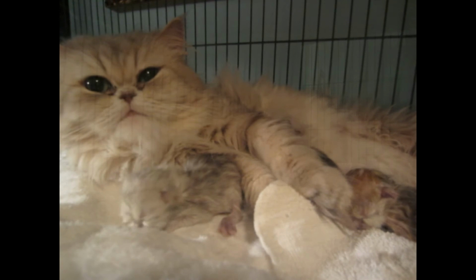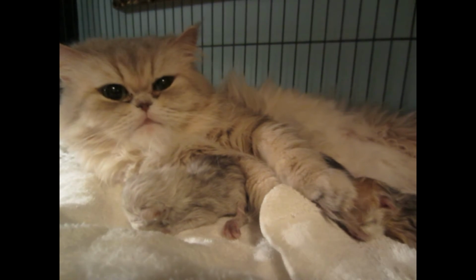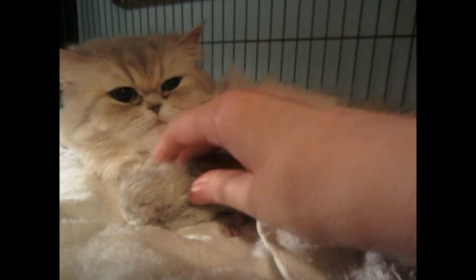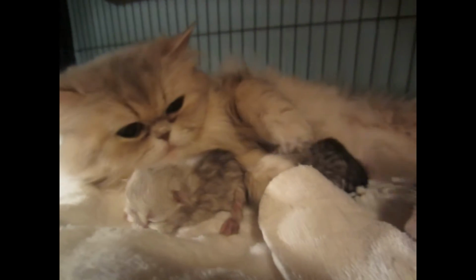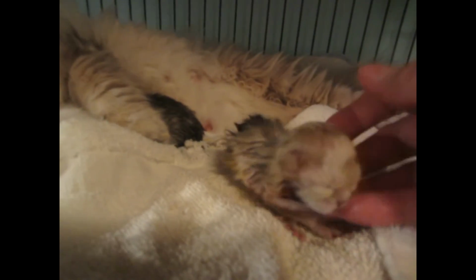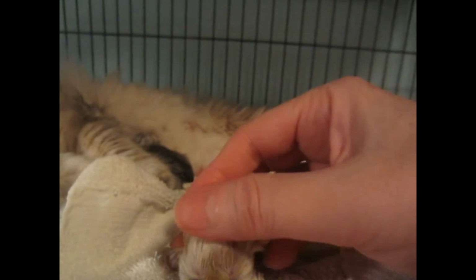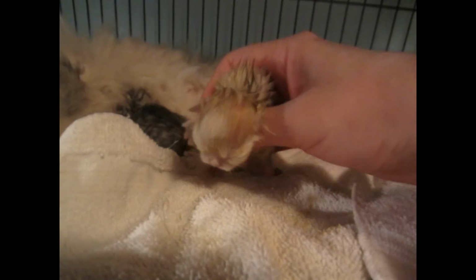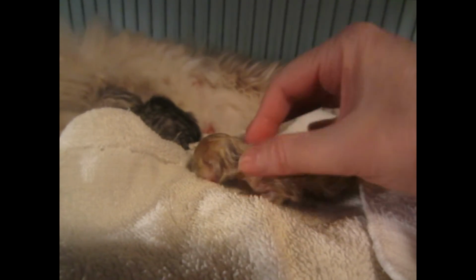Okay, here we are with all 3 kittens and Skeet. We have a silver girl right here and 2 silver boys. This was the last one out, and you may be able to see, I'm not sure if the lighting is good enough, but he's kind of a yellow or chartreuse color.